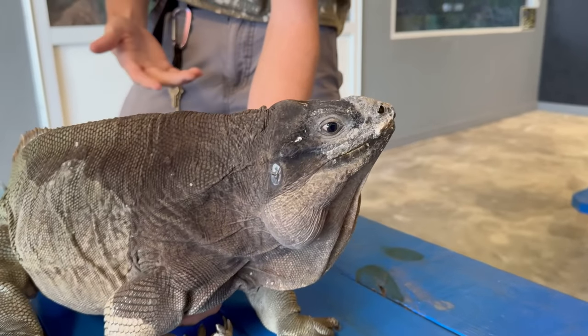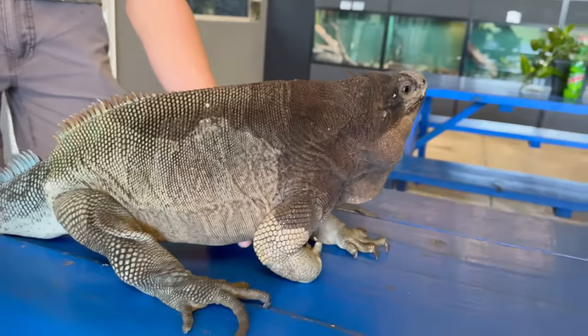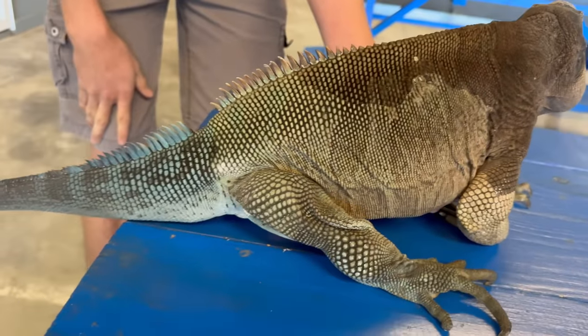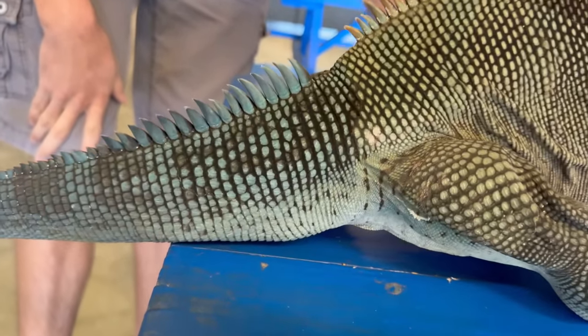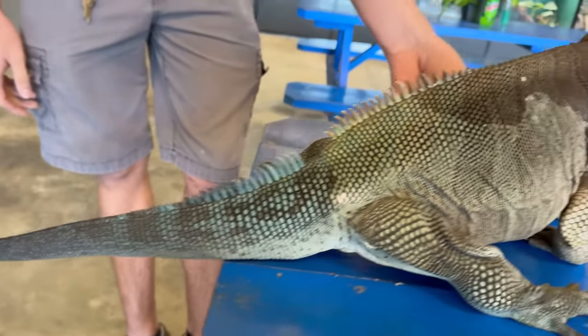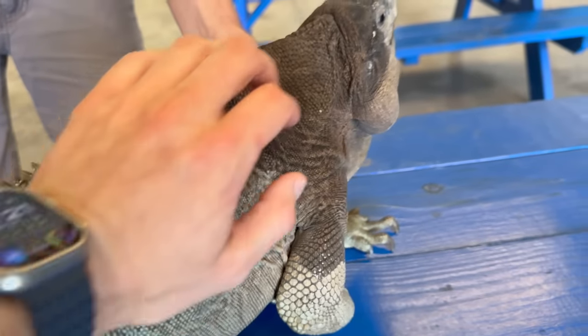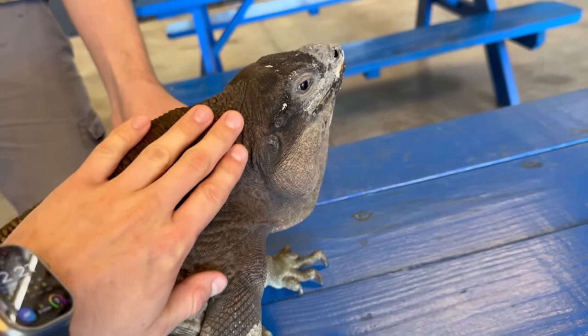So after looking at all the exhibits, Gary pulled out my favorite animal of the day, which was the Anegada rock iguana, or the stout iguana. This is one of the coolest rock iguanas and also one of the rarest animals in the world. You can see he's got these large scales, but his skin is almost like leather. It was so soft, it felt velvety.